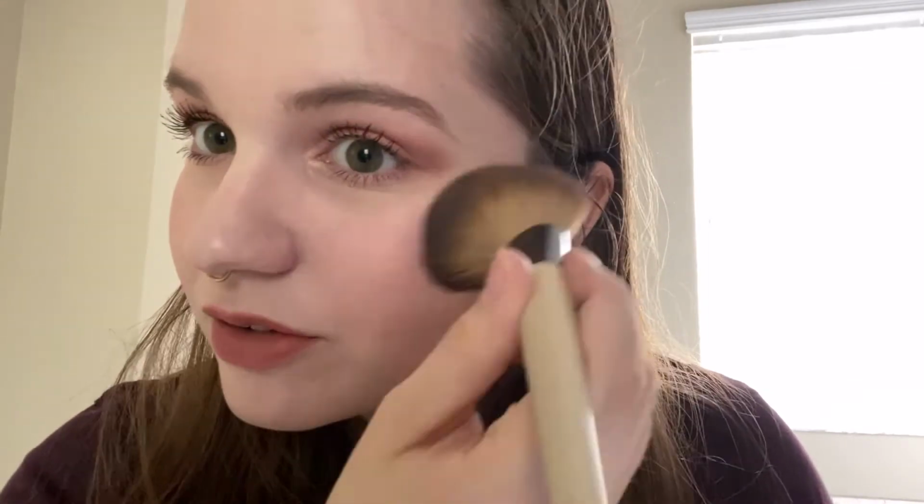Okay, so now on this cheek, I'm going to take the sheenier one called Delight Me. I actually haven't tried this one on my cheeks yet. So there's that one. It's definitely a lot lighter of a pink, so you can kind of see the difference. It's more of a lighter pink. This is more of a neutral pink.